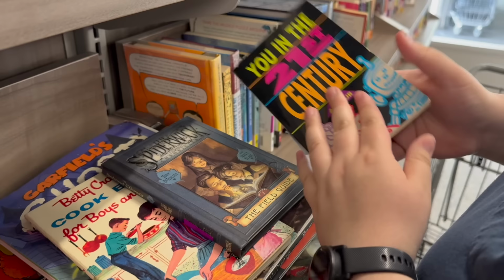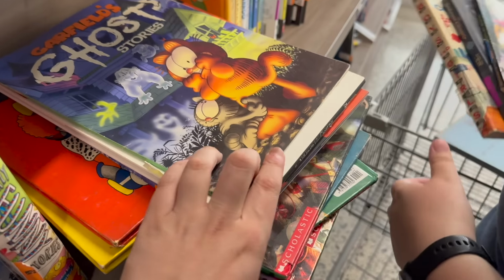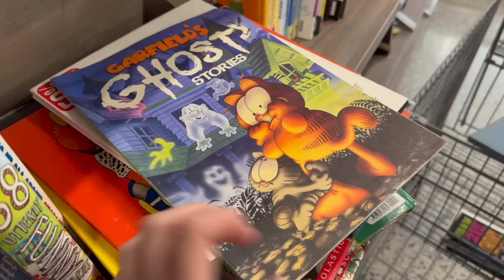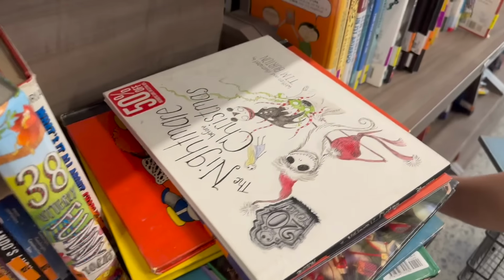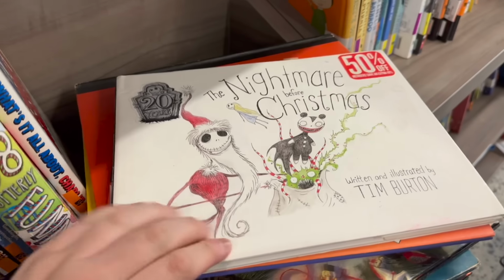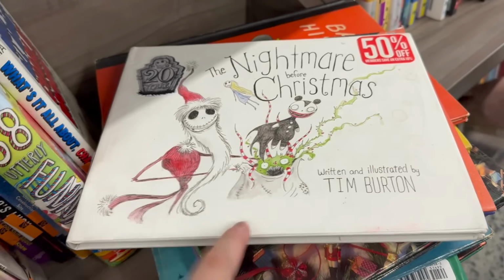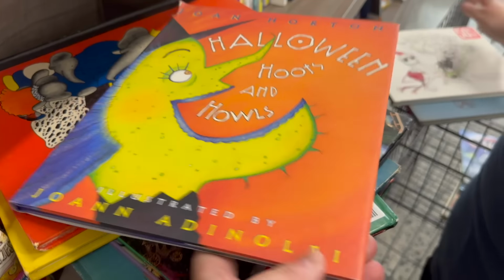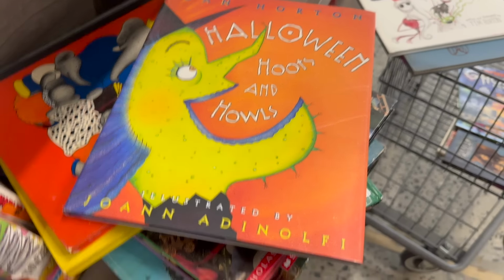That's fun. You guys saw the Betty Crocker. I found Garfield's Ghost Stories, fun for Janine. And then I also found The Nightmare Before Christmas, and it's fully illustrated by Tim Burton. The cover's a little damaged, it's not in the best condition, but that's cool. Oh, did you find this, Janine? Yeah. That's different, right?